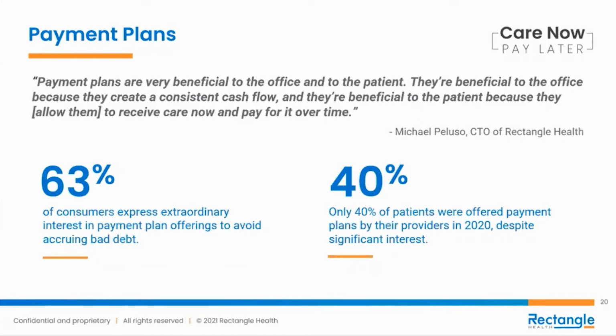A very popular saying is a third, a third, and a third, right? I'm sure we've all heard that. A third now, a third the week of, and a third day of. Well, we can automate that, or the technology can automate that.